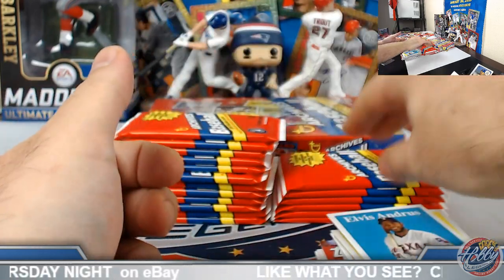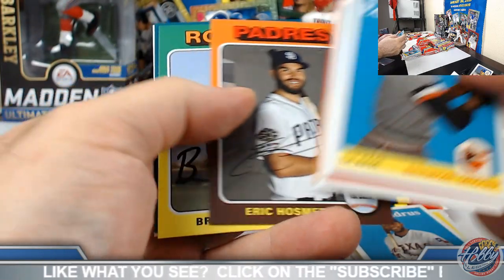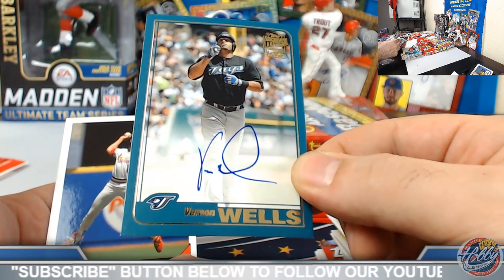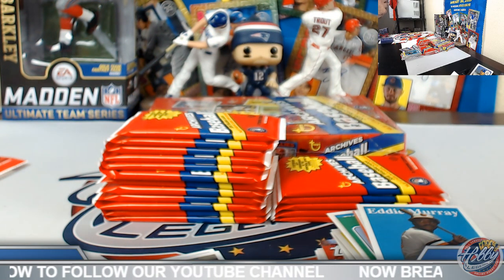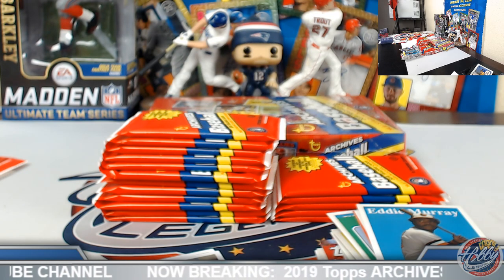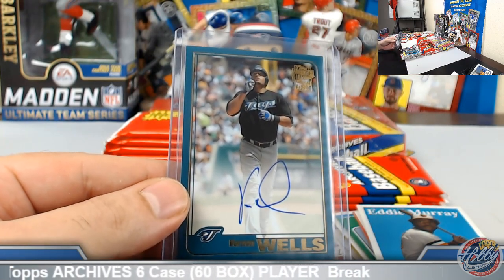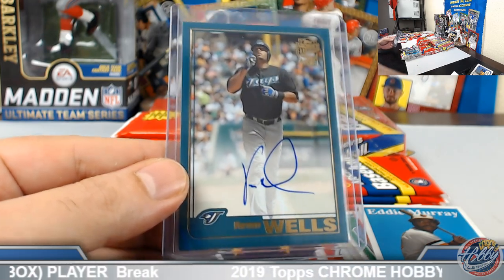Right, so let's Future Stars. Here's another one we have not seen. Vernon Wells on the board. Fan favorite auto. Congrats on this one. So starting to see some new guys popping up in this case. There we go. Did get Soto on the board. It was the first auto. Alex Cora first. Willy Adames first as well. Vernon Wells here.